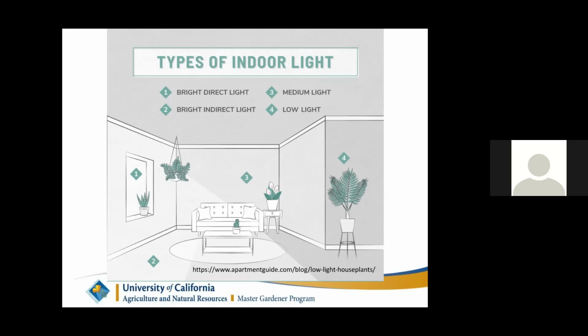Yes, the pothos and snake plant are really good plants for low light situations. I think you've already said that too. I'm looking at some of these other questions.